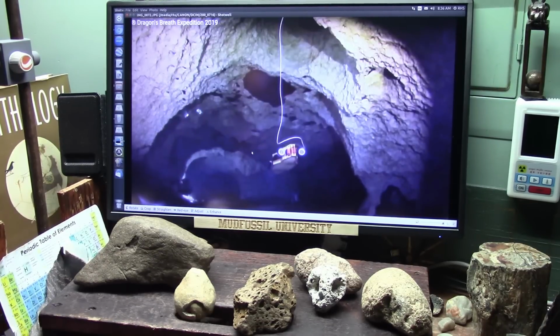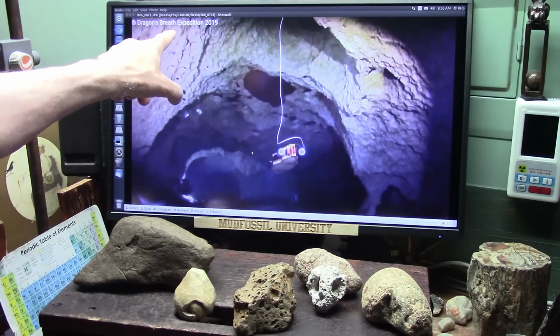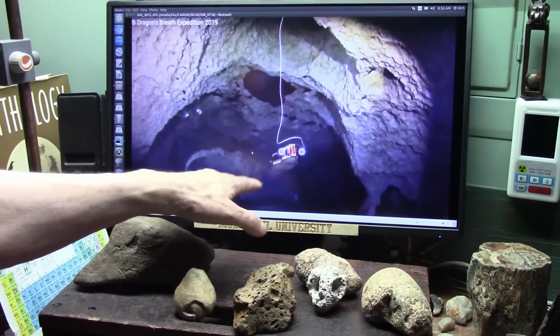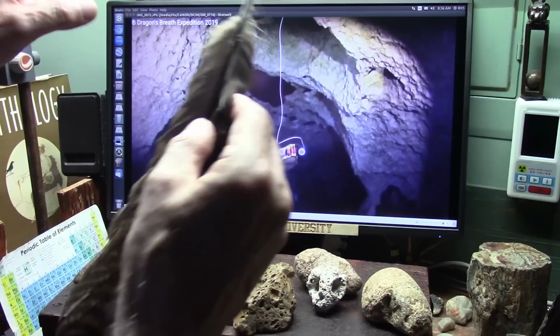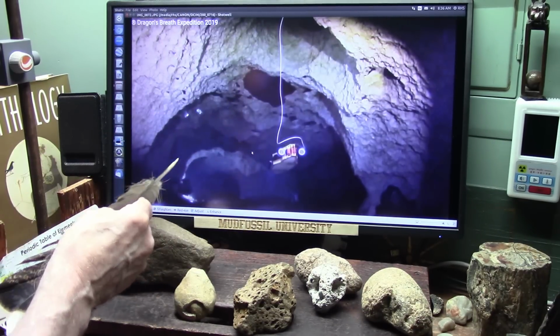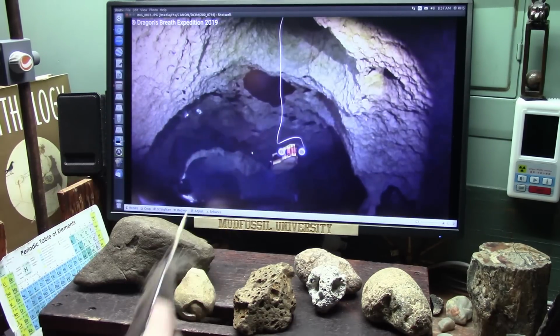Okay, my friends, another shocker du jour. This is Dragon's Breath Expedition 2019. They sent a robot diver thing down in there, not with a person in it, but a remotely operated vehicle, down inside here. Now you see that very circular hole?